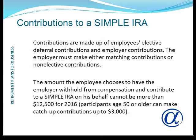Contributions to a simple IRA. Contributions are made up of employees' elective deferral contributions and employer contributions. The employer must make either matching contributions or non-elective contributions. The amount the employee chooses to have the employer withhold from compensation and contribute to a simple IRA on his behalf cannot be more than $12,500 for 2016. Participants age 50 or older can make catch-up contributions up to $3,000.